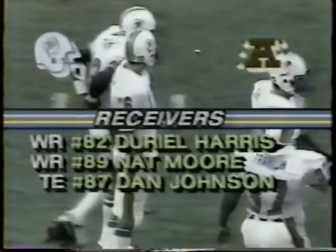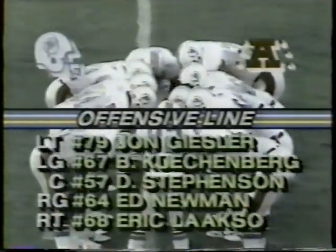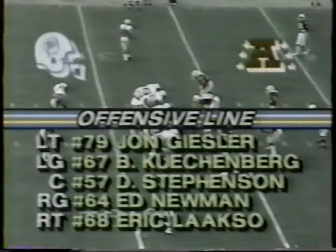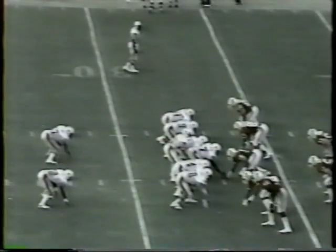All right, offensively for Miami, Woodley, Nathan, Franklin. They're the receivers, Harris, Moore, Dan Johnson, the tight end who caught a touchdown pass. Offensive line: Giesler, Kuchenberg, Stevenson, Newman, and Eric Laxo. So Miami's offense opens up the second half at their own 33-yard line, first down. Dolphins out in front by 14 points, 17-3, as we open the second half. And Tony Nathan gets the call.